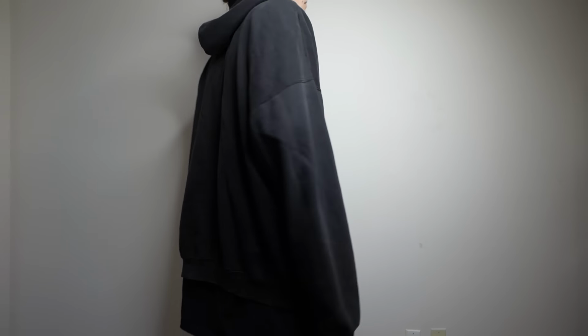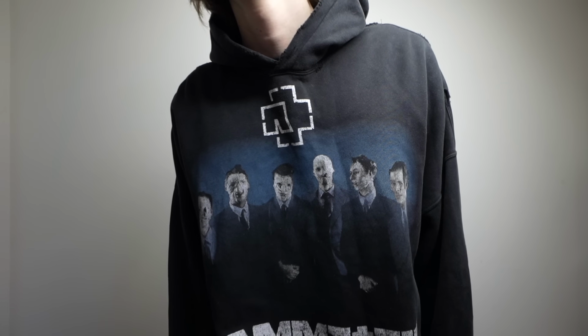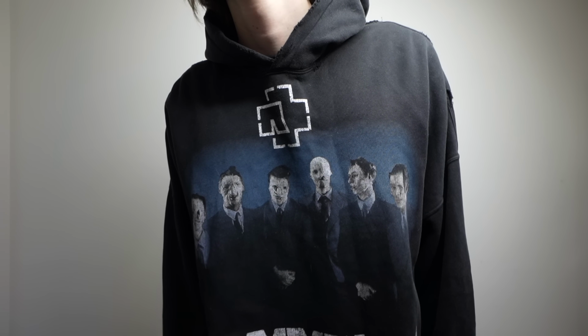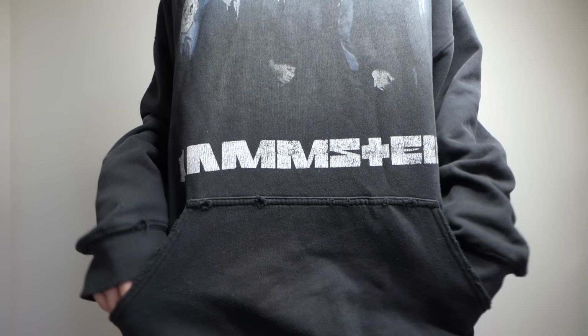I will say that Balenciaga does one of the best jobs at simulating a vintage hoodie. The wash on it is really even and a nice color. The distressings are somewhat clean and not too obnoxious, and ultimately it does fit really nicely and creates a good shape.